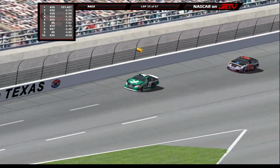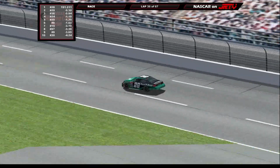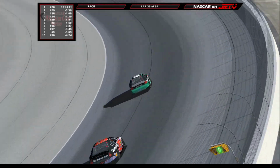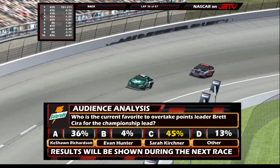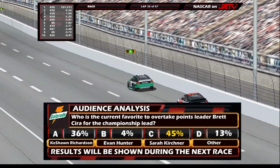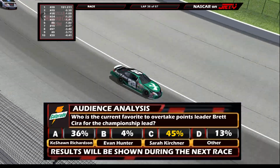It's a great time to get to our Gatorade audience analysis, as pit stops are about 5 laps away for these front runners. Last week, we'd asked who was the current favorite to overtake points leader Brett Sierra for the championship lead, and for 45% of the fans, they might want to look away, because 45% said Sarah Kirchner, currently not running too well here at the Texas Motor Speedway. Sierra's not running well either, but Kirchner is about 10 spots behind him currently on the racetrack.